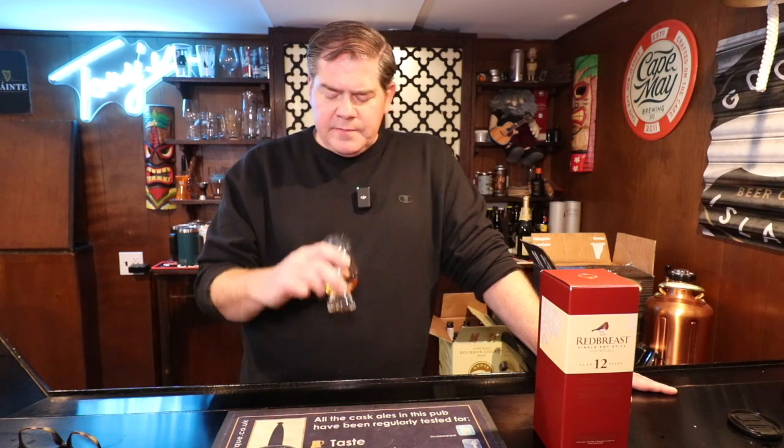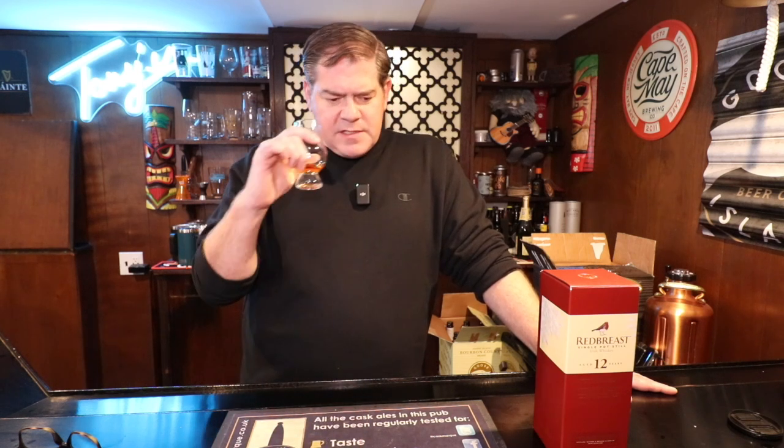Wow, that is very smooth. In fact, compared to the Jameson that I tried in the last episode, this is far smoother. Now, do you feel the alcohol burn? You do. And on the palate, there's a very sweet green apple flavor on the front. It coats the tongue and lasts for quite a while. But there's more to it than that.